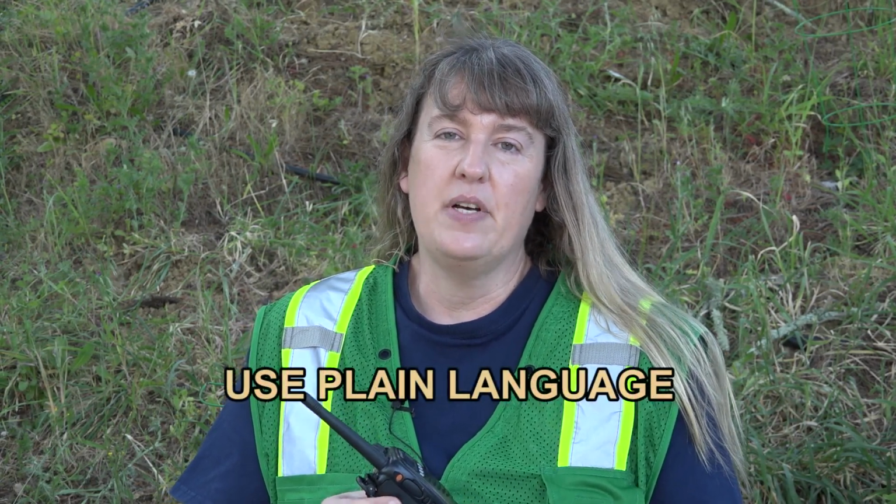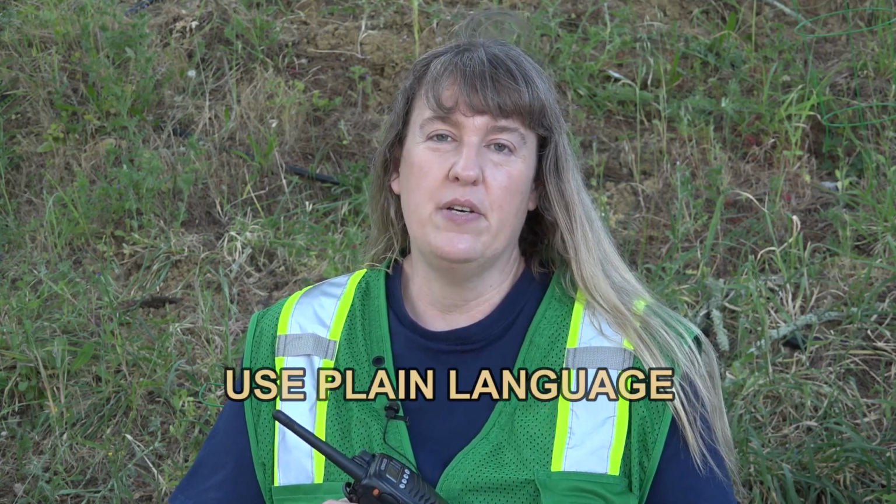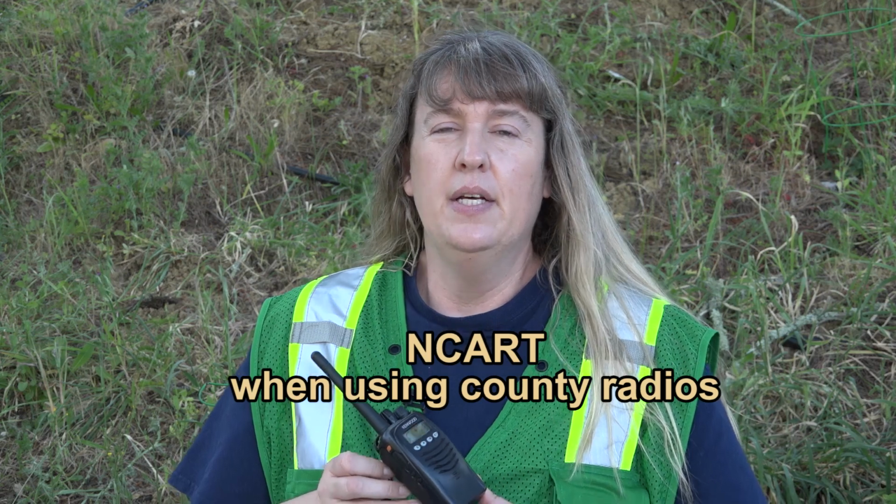It's really important that you do a radio check before you go out to your site for the day. Make sure that you know how to operate it, make sure that you're comfortable using it. We've been asked to use plain language, which means we're not using a lot of codes the way that first responders use. We're volunteers, we don't know all those codes. We want to use plain language so there's no confusion about what we're doing. County has asked that we call ourselves NCART for simplicity when using the radios.